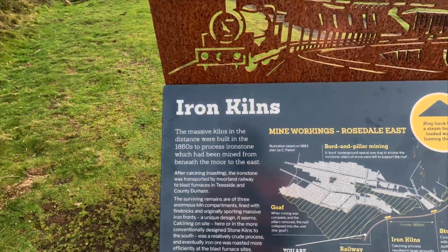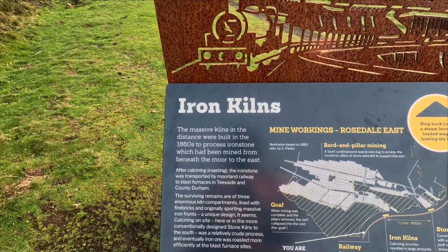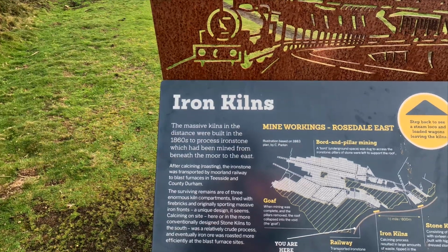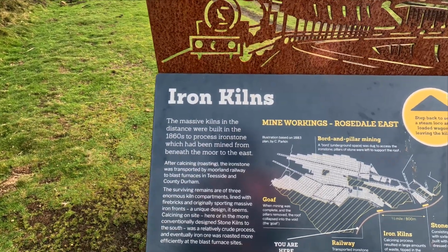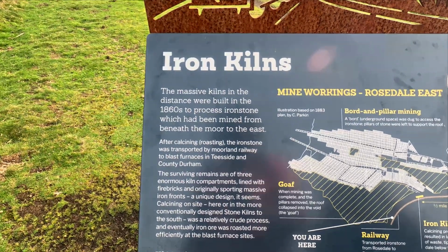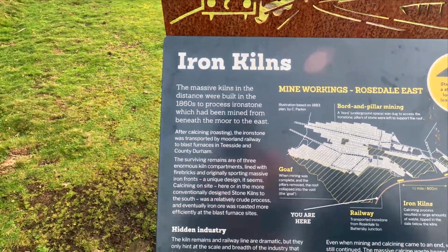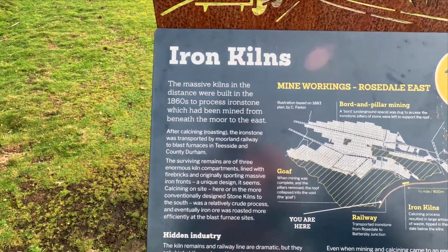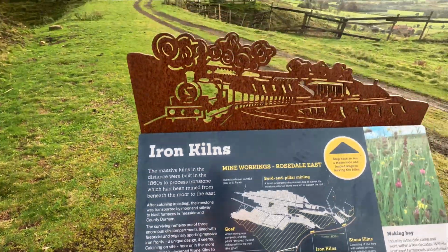Iron kilns. The massive kilns in the distance were built in the 1860s to process ironstone which had been mined from beneath the moor to the east. After calcining, what the hell is that? Roasting the ironstone was transported by Moorland Railway to blast furnaces in Teesdale and County Durham. I can't be arsed reading the rest.